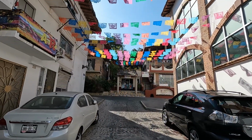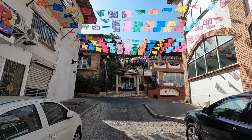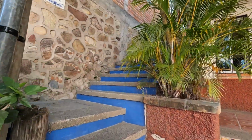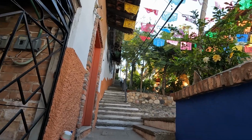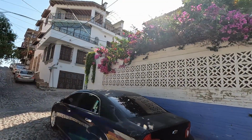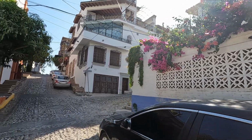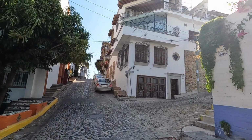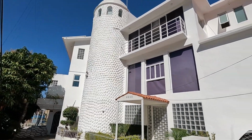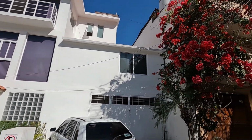El Centro sure is nice, but let's keep going and make our way up a lot of stairs and hills to Mirador El Cerro de la Cruz, the Hill of the Cross lookout point. After all those stairs, we walked up the paths and cobblestone roads and wound our way up the hills towards the lookout point. Along the way, we saw lots of cool buildings and pretty looking flowers.